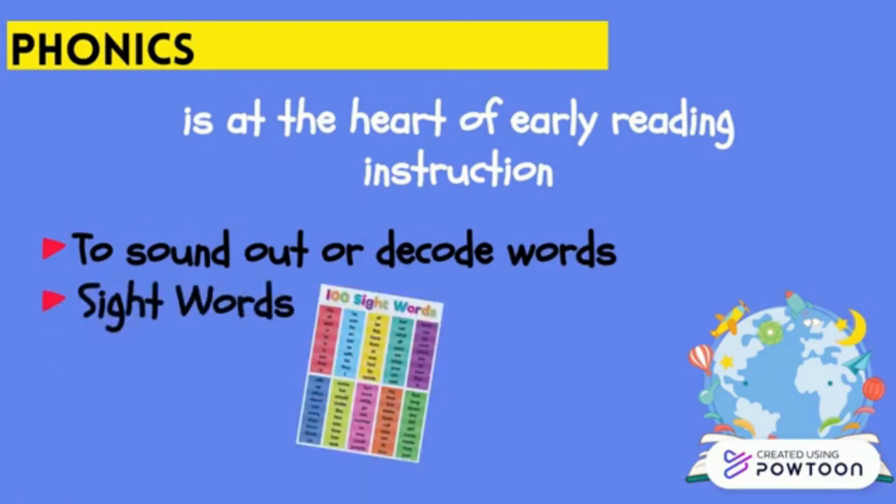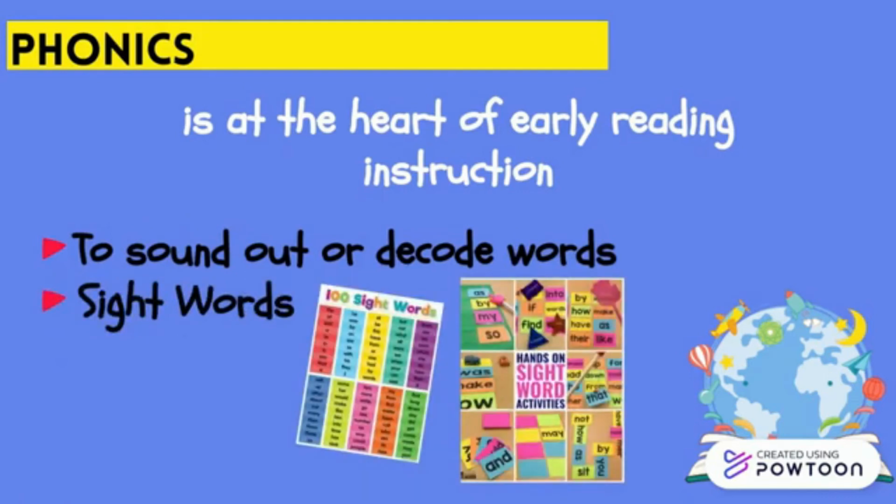Sight words. Sight words are the most common words your child will encounter while reading. Words like was, that, and said. Children learn to read sight words as whole words rather than sounding them out using phonics.